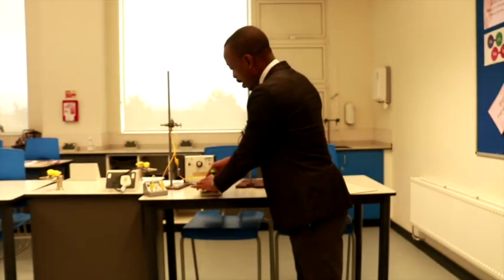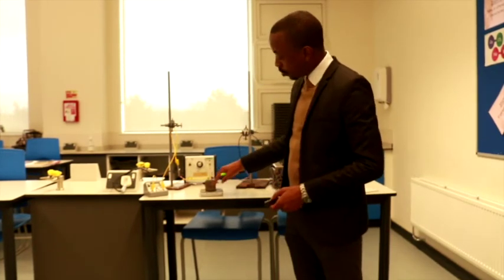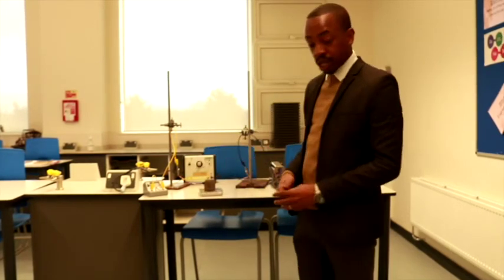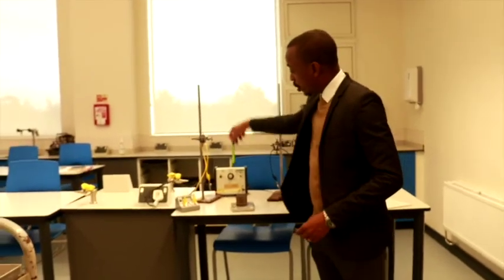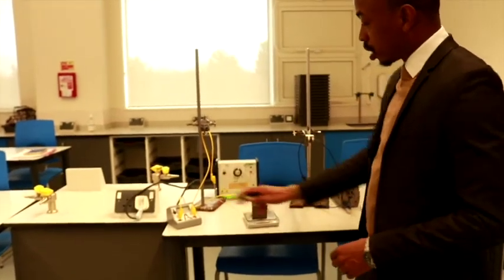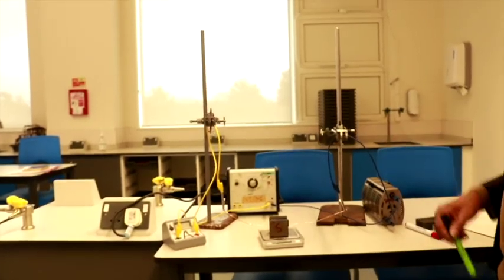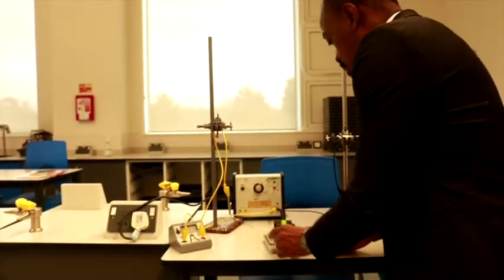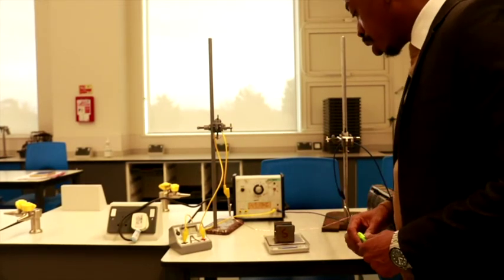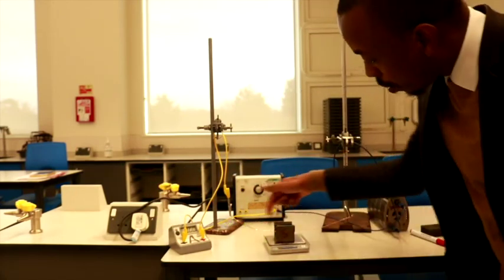Alright, so today basically what you need to do is just to measure the flux density between 2 magnets. You'll realize that these magnets are not labeled, so I went ahead before and labeled that this is a south pole and such. We have our wire, which is our current carrying conductor, and a power pack, which is connected to an ammeter. I can measure the current that is flowing through this wire using the ammeter, and then to control the amount of current that flows through the wire, I can use a variable resistor.